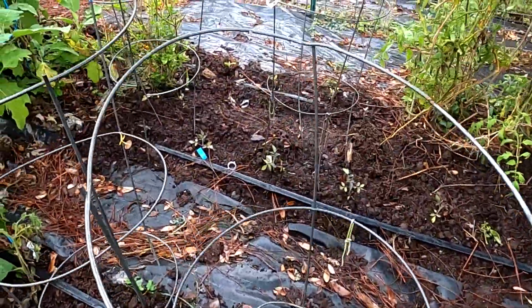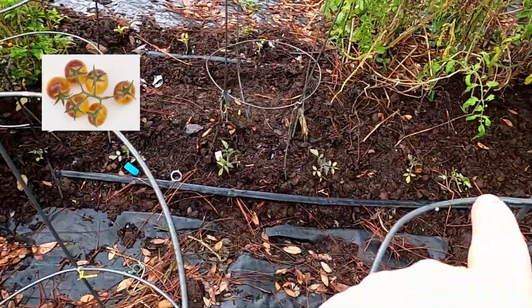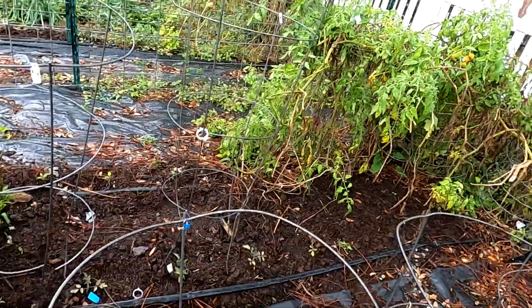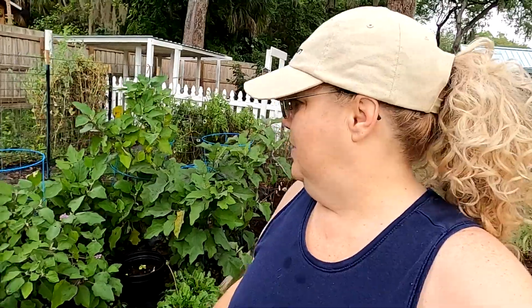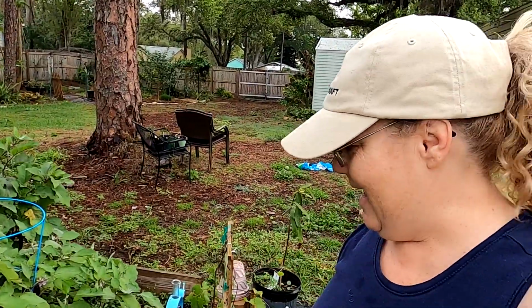Over here on the back side, I have two of the Blue Cream Berry cherry tomatoes, and three of the Napa Chardonnay cherry tomatoes. I shouldn't have tucked them in the middle of all that stuff, because it's going to be really hard to pick them. I don't know what I was thinking when I did that.